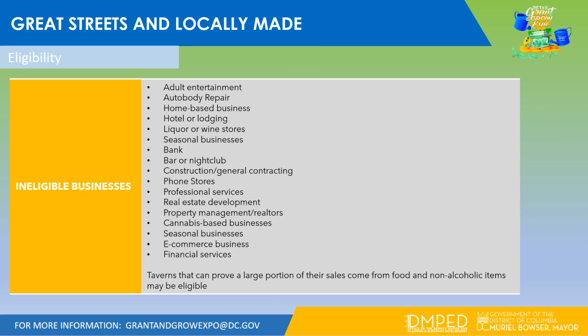These are a list of all of the businesses that are not eligible for Grade Streets or Locally Made. As you can see, there's a full list on the slide, but I would like to point out a few in particular. Home-based businesses: you will need to prove that your residential lease is different from your commercial lease, so you cannot operate out of your home.